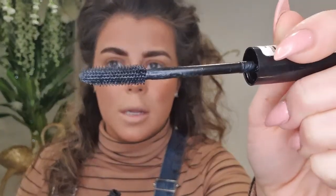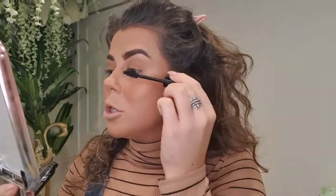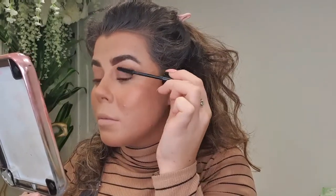Okay, and once I've done that, now it's about the eyes. And I would put lashes on if I'm going out, if you're going for a meal and things like that, then I'd put a lash on. But today, I'm just going to put some mascara. So I'm going to put on this Revlon So Fierce mascara. And I think this is just really good. It's got quite a brush head, I don't know how you'd explain it, but it looks like that. I'm so stupid. And I'm just going to brush through my eyelashes and lift them up.